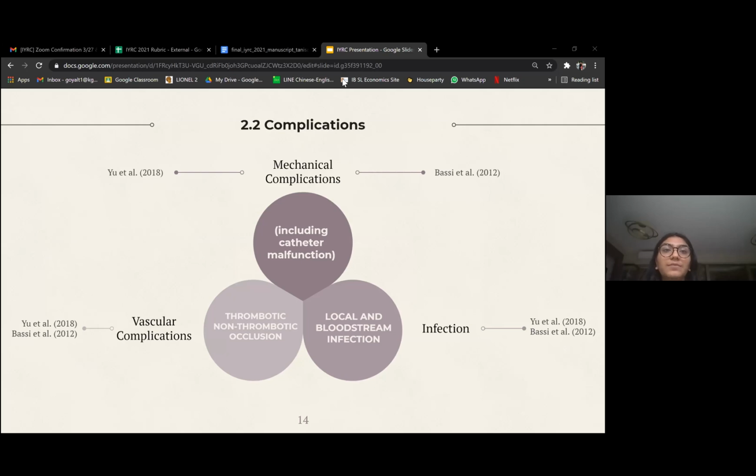Both Yu et al. and Bassi et al. determined that mechanical issues in TVAPs were the most common complication that occurred, namely catheter malfunction. Both studies also highlighted infections as a frequent complication. Local infection of the tissue at the site of venous access, as well as catheter-related bloodstream infections, were both present. Catheter obstruction led to vascular complications, including both thrombotic and non-thrombotic occlusion. So an example of non-thrombotic occlusion would be physical distortion of the catheter.